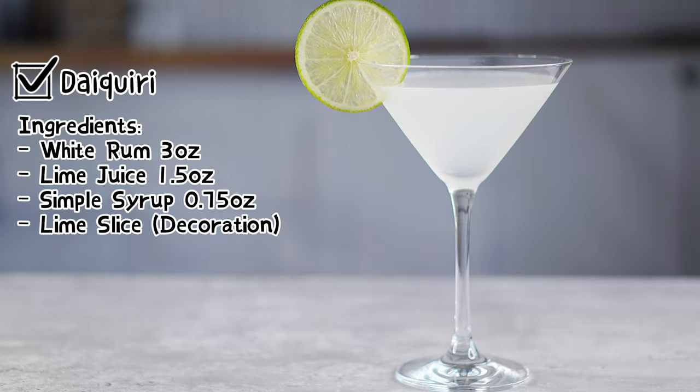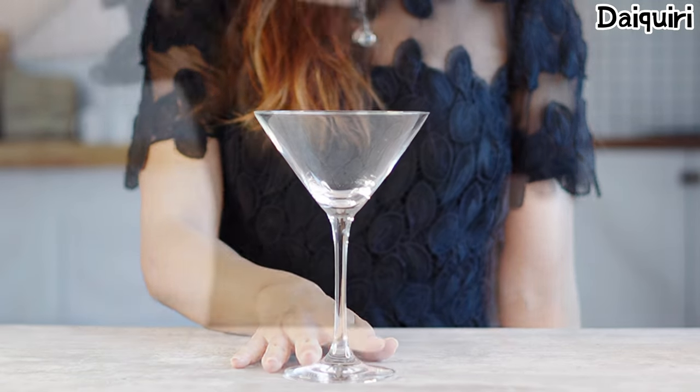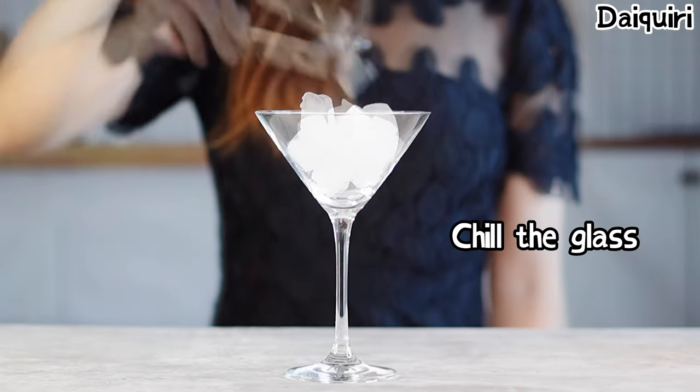There are different versions or flavors of daiquiri, but the classic recipe ingredients are basically rum, lime juice, and simple syrup or other sweetener. With a martini glass, chill the glass by filling the glass with ice and stir.